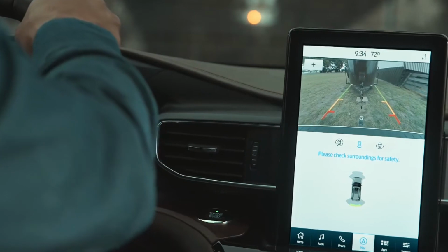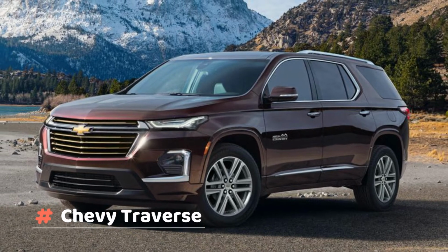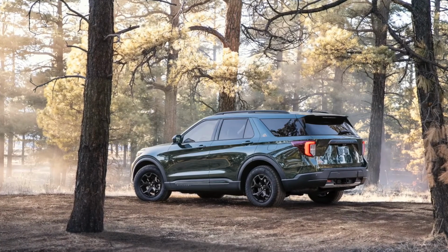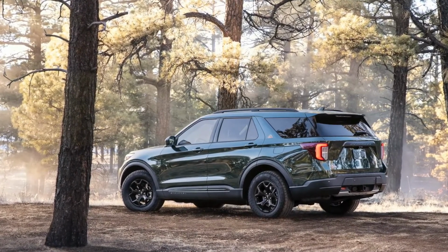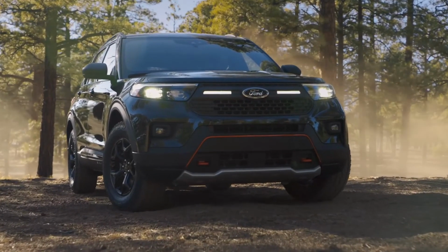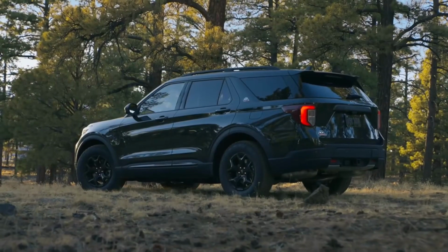The newest Explorer is bigger than both its predecessor and the bulk of its competitors. Only the massive Chevy Traverse is longer at 198.8 inches. However, it doesn't feel that huge behind the wheel. Except for the Traverse, the Explorer's measurements show that it has greater second and third row legroom than any of its 3-row competitors. In person though, we found it to be less roomy than its measurements would suggest, particularly in the third row.